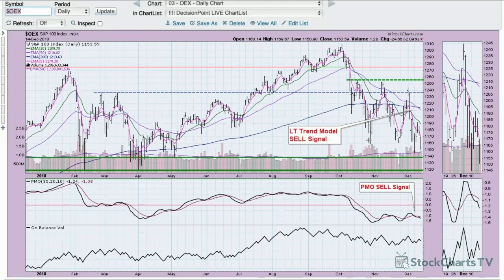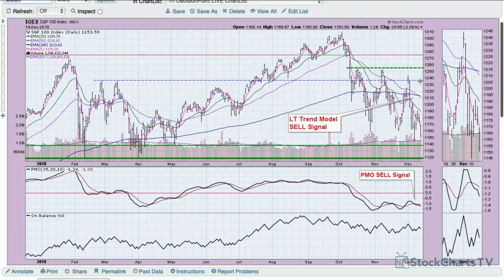Right now we're looking at the S&P 100, and there is that long-term trend model sell signal, a death cross, so to speak. That one came in on Wednesday, I believe. I didn't get a chance to write about it, but that one was added. And you can see we're still holding on to the short-term support here at about 1145. But again, I wouldn't look for it to hold. The PMO sell signal is starting to head down.